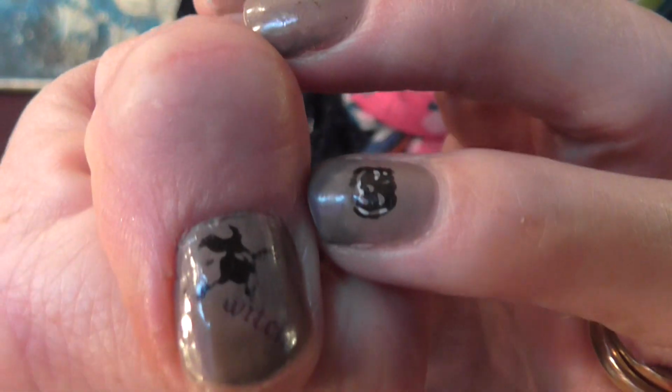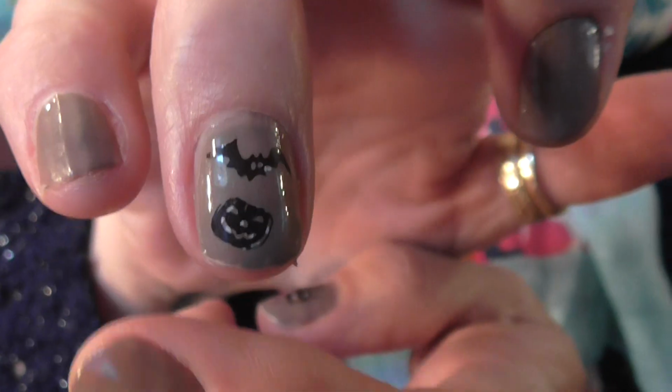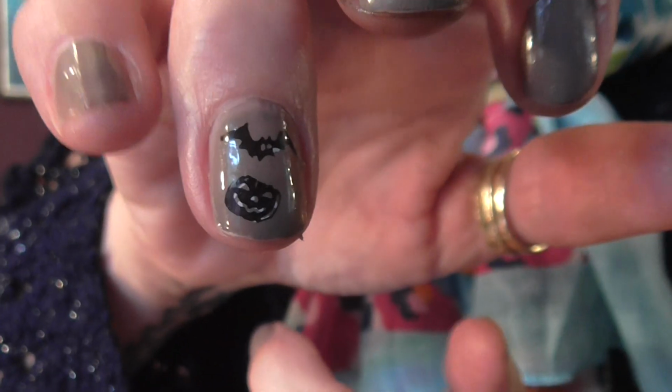That thumb there is a witch on a broomstick, and it says witch underneath. And then on this finger there is a pumpkin, and there's a flying bat. So I sort of got a little bit festive for Halloween on Saturday. Right, what else have I got?